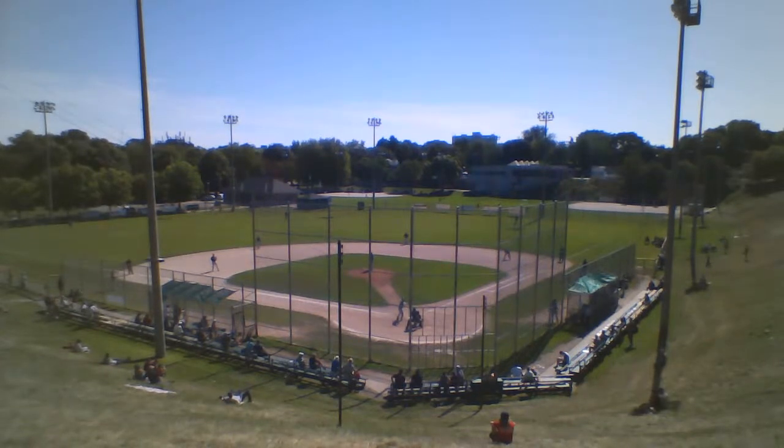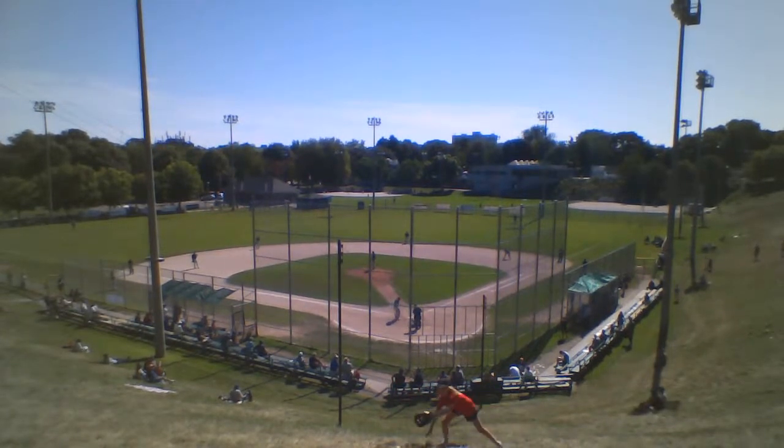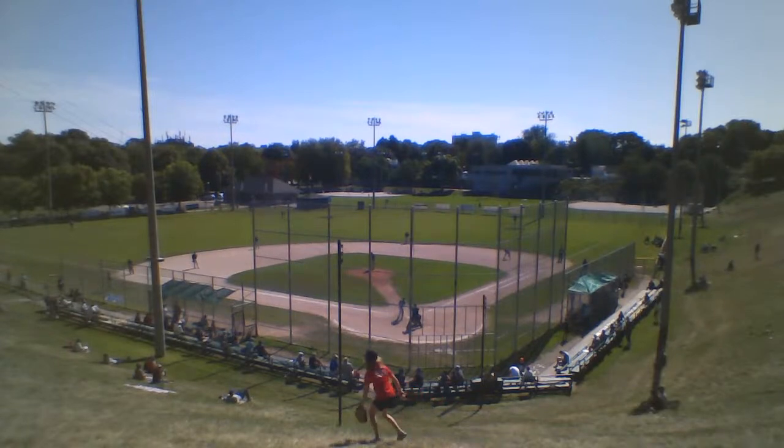One ball, one strike to Brandon Nicholson. The righty Kakados facing the righty Nicholson. The pitch is popped up. And this one rolls probably 3 feet away from me. That's the 3rd ball today that I've had to play on.